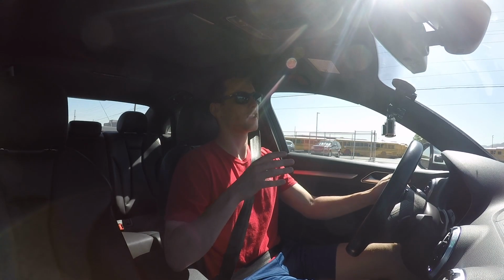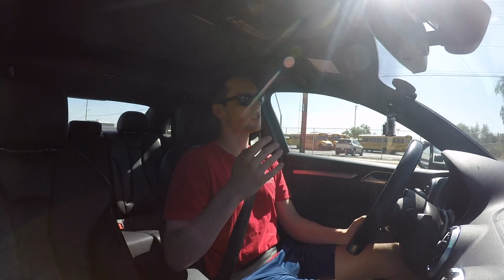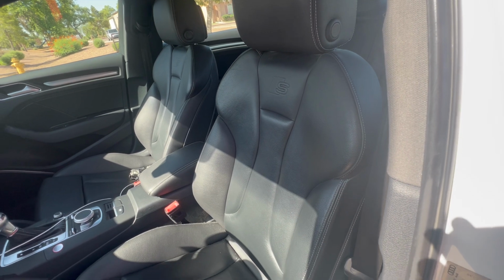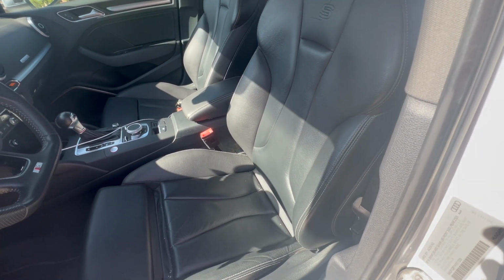To go along with that, the comfort is good. I also wanted a luxury branded car. I wanted a comfortable daily driver. This car has leather seats. It did not come with the optional sports seats, which, although they look cool, they're not powered and they're not as comfortable. So I was completely fine with these seats. Great lumbar support, very adjustable, easy to find a nice comfortable position to be in.